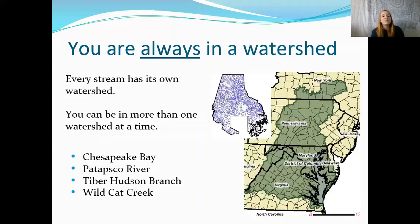But something else to remember is that you are always in a watershed. No matter where you are standing on the globe, your water that is at your foot is going to go somewhere. And every stream has its own sub-watershed. And remember to keep in mind that you can be in more than one watershed at a time. I kind of like to call this your watershed address. So just as in your normal home physical address, you have your number, your street, your city, your state, and your zip code. It kind of is the same when it comes to your full watershed address. So you might live next to Wildcat Creek, which runs into the Tiber Hudson Branch, which runs into the Patapsco River, which eventually runs into the Chesapeake Bay.